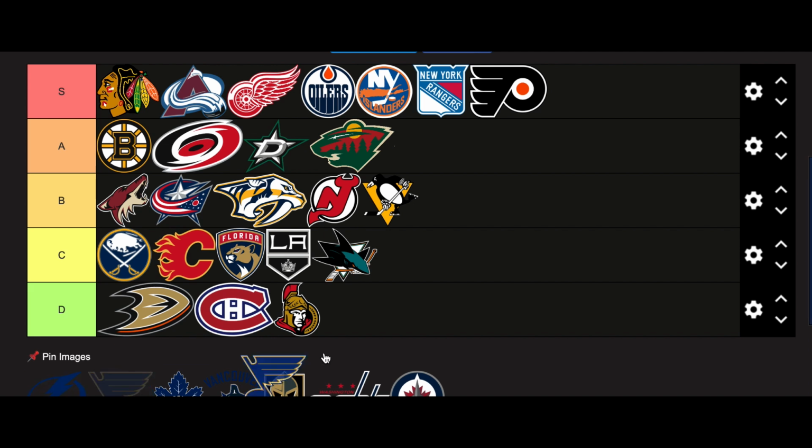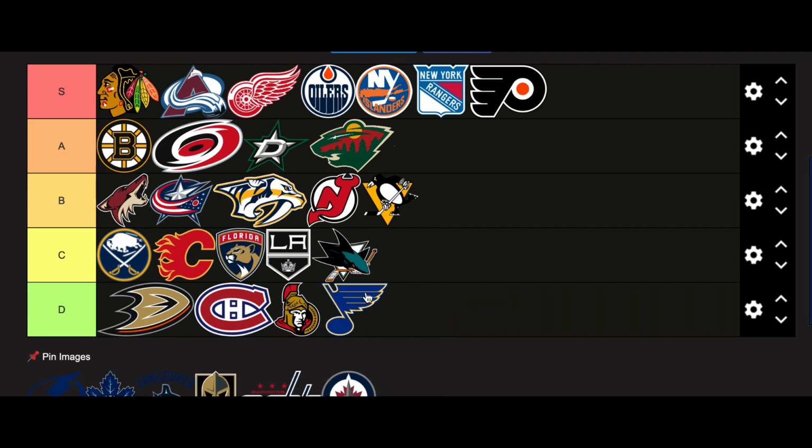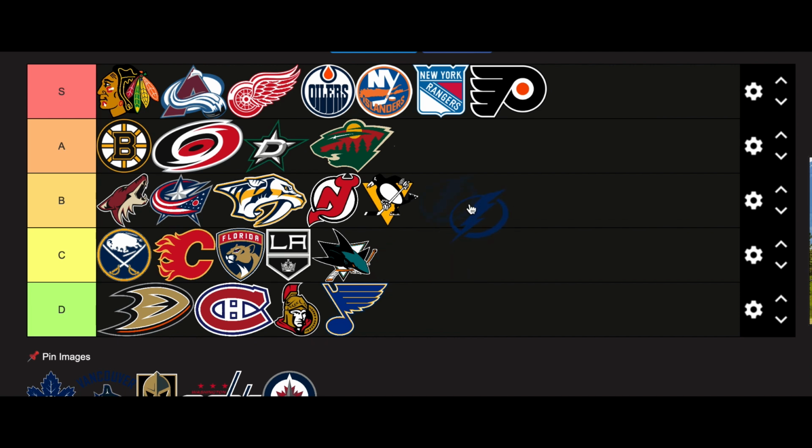This looks like a music note. Once again, I couldn't imagine wearing a t-shirt with this. You can see the wings. What is that? We got another one. We got a lightning bolt. I feel like this is Tampa Bay. Tampa Bay Lightning.